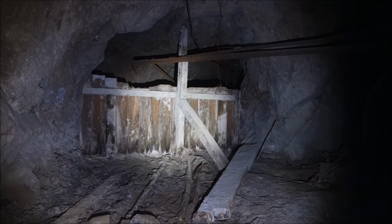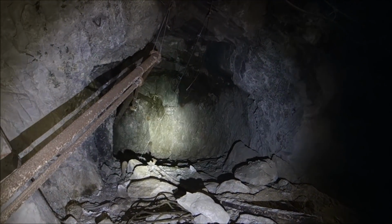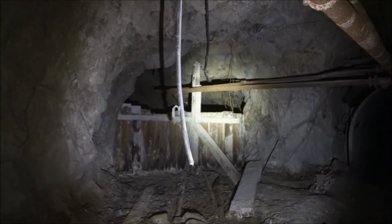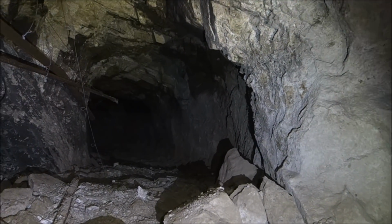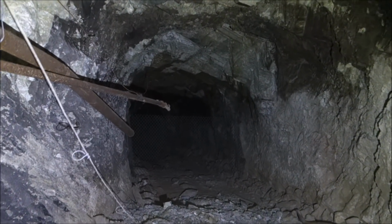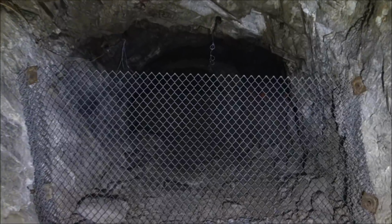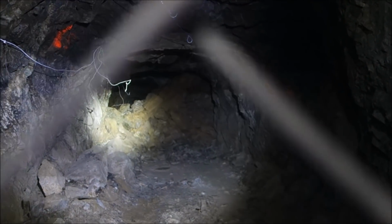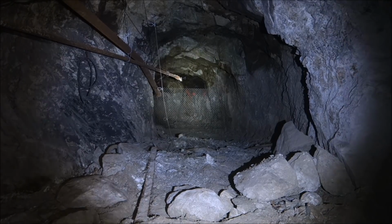We were just standing up there a minute ago behind that barrier. The main adit keeps running that way, and then directly behind me here, across from the barrier there, is this section, which is actually fenced off with a chain link fence. And I think I might be able to see why, given how sketchy that looks back there.